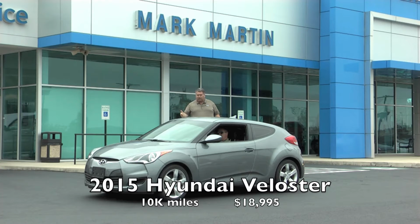It is a wheel car. Don't go look at a hubcap stick shift and say they beat your price. Apples for apples. I always tell you, oranges for oranges. So make sure you got the apple when you're looking at another apple. 15 Veloster, 10,000 miles, $18,995. Cutest car that Hyundai's ever built.